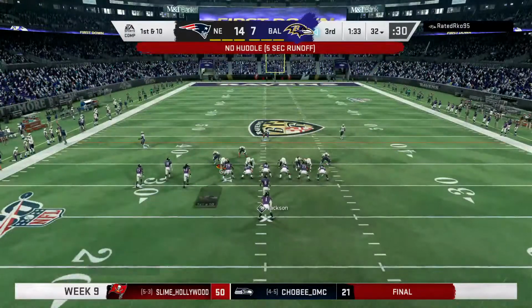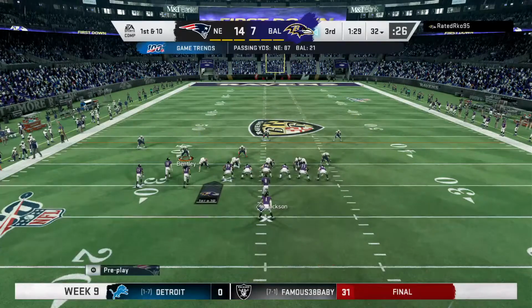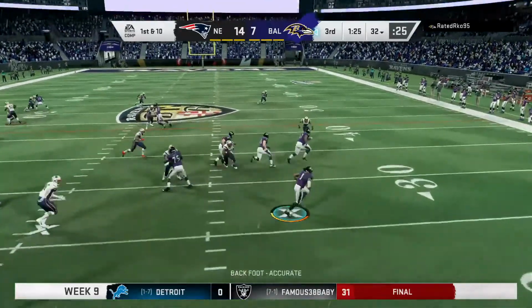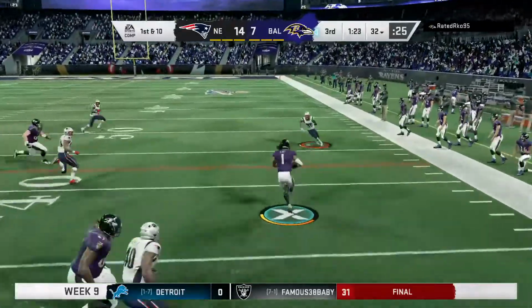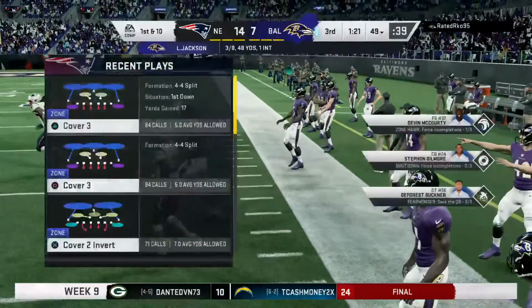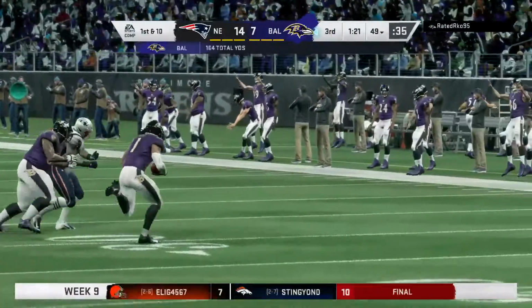That one good for 13 and a Raven first down. From the 32 now, here's 1st and 10. Now it's Jackson. They set up the screen for Henry. And he'll go out near midfield at the 49. The Ravens get a new set of downs, give them 17 on that pickup.